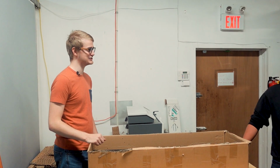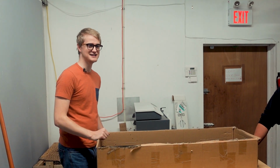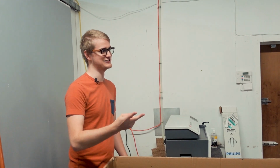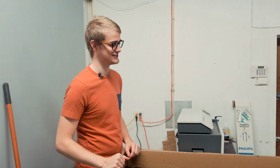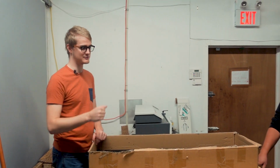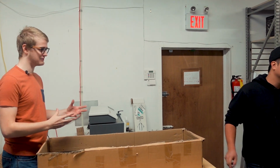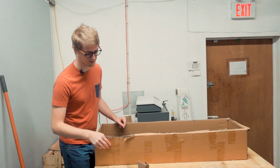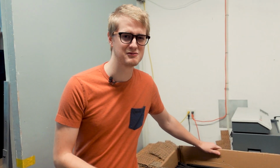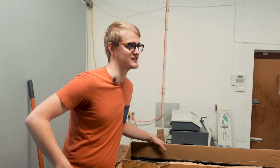Reduce, reuse, recycle. If you can't reduce it, then you try to reuse it. And if you can't reuse it, then you try to recycle it. So it's all good stuff. You'll probably see that in some other parts of our packaging as well, where we pad it out with cardboard where we need to, because cardboard is much more reusable and recyclable than other materials.